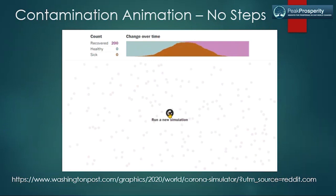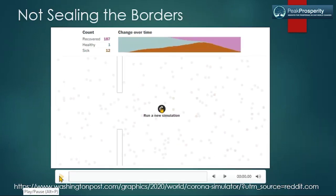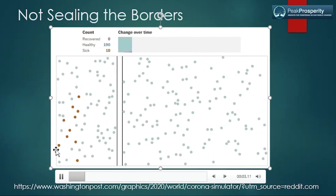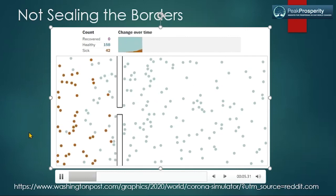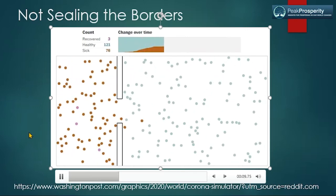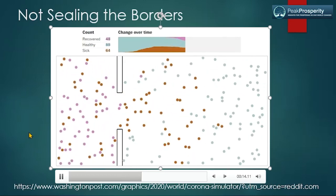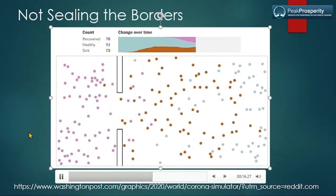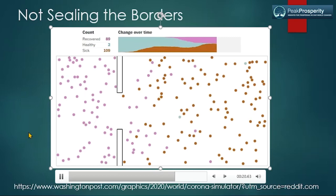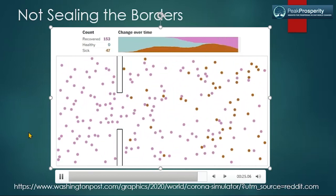Now, how would you go about maybe controlling this? One thing is you can actually put a border in. So here's a second simulation which has a border. That's this line right here, and the border now opens, and we let a few flights through. We can't stop travel. We've got to keep the airlines coming through. So what happens when we even allow a few people to come through into our society? This is why we say you have to seal the borders as much as you possibly can, because as soon as you allow the infection in, boom, you are going to get it completely.